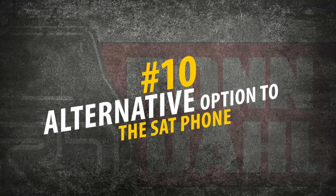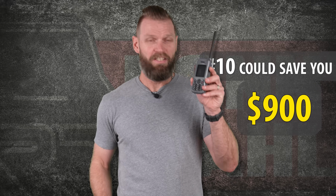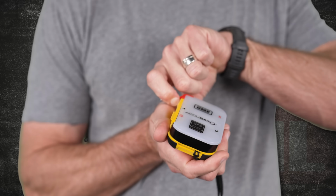Coming in at number 10, the satellite phone. This cost me about $1,160 the first year, $360 a year just to have this activated. You could save about $900 already in the first year if you didn't get one of these and you got one of these instead. This is a personal locator beacon, a PLB.